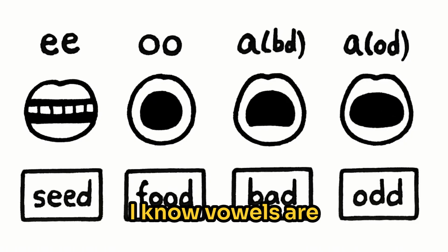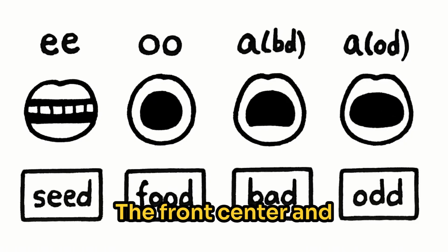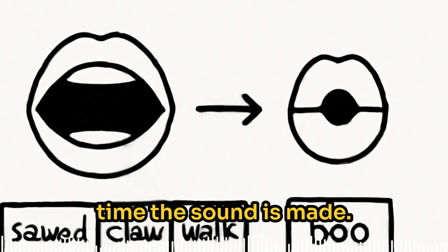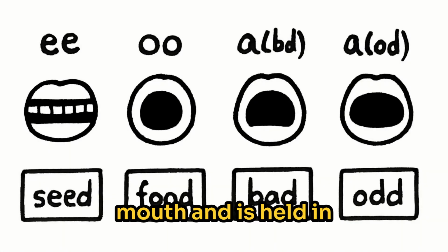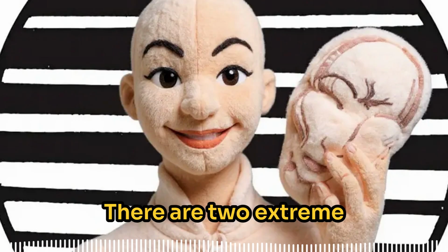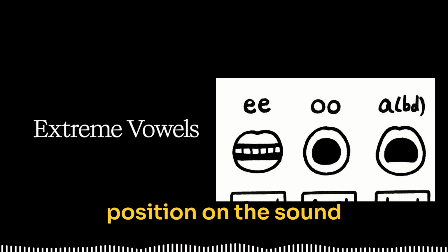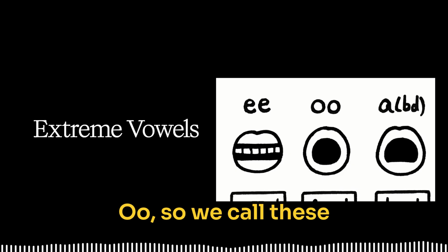I know vowels are classified by the relative position of the tongue, the front, center, and back vowels, as well as high, middle, and low vowels, indicating the tongue's position at the time the sound is made. It is arched in the front, center, or back of the mouth and is held in a high, middle, or low position. In articulation, there are two extreme lip positions, EE and OO. The tongue is also in the extreme front position on the sound EE and the extreme back position on the sound OO. So we call these extreme vowels.